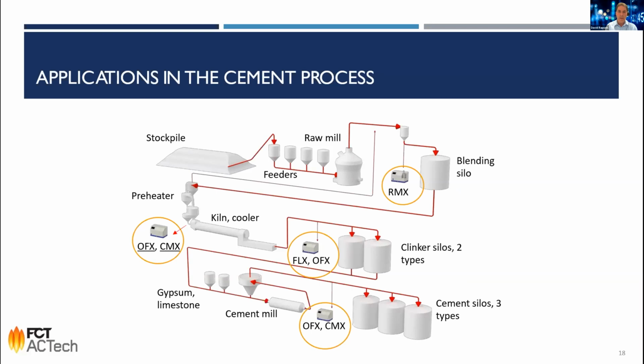So you're probably all familiar with the locations where sampling happens within a cement plant, and this just shows the different types of equipment that can be used in those different locations. So raw meal, hot meal, clinker and cement can all be analysed throughout the system pretty much at real-time intervals.